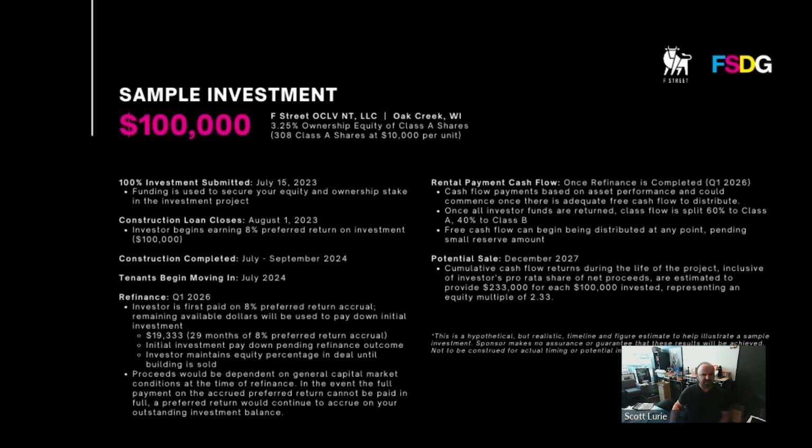cycle of the potential transaction. We anticipate a potential sale in December of 2027. It is a potential sale and one that should just be thought of as a potential sale. We traditionally are not sellers, but we do contemplate a sale for the sole purpose of understanding what a sale would look like and how an IRR would be calculated. At that point, you would have a 2.33 times equity multiplier.